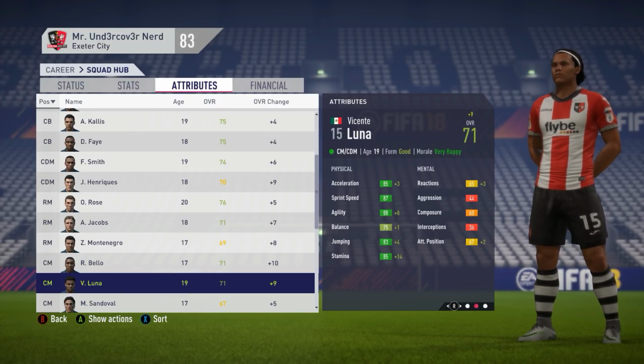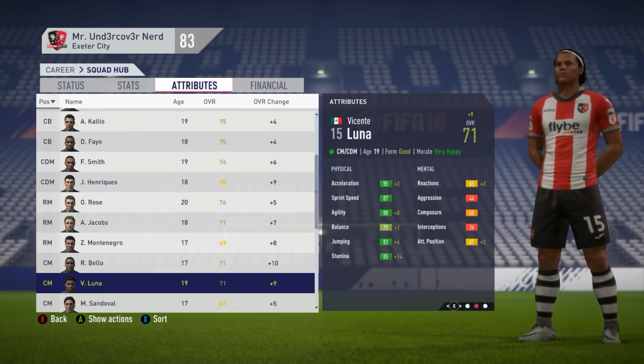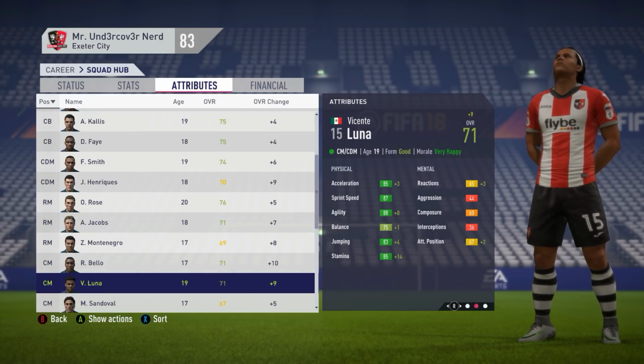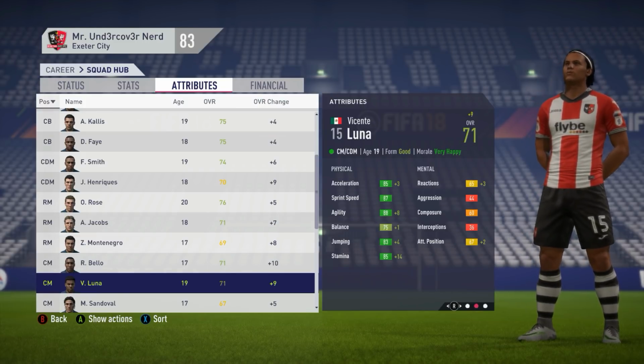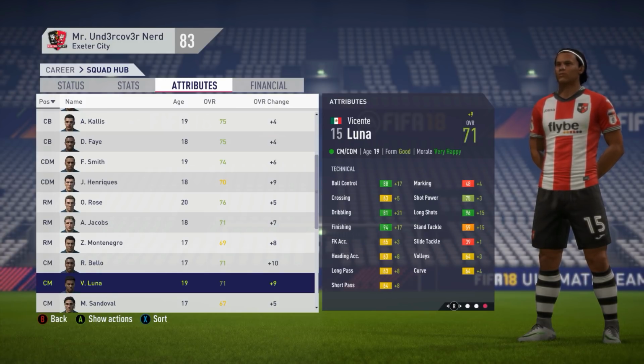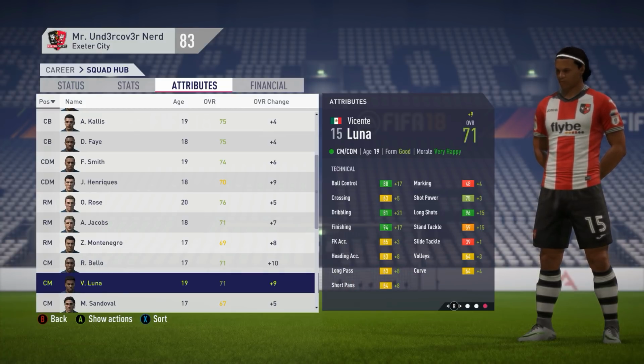Look at these stats. He's got +3 to acceleration, +8 to agility, +1 balance, +4 jumping, 14 stamina. Now, I did train him. I think I trained Luna 5 times throughout the season. But again, nothing with Derek, just normal training sessions. And I think that's why the stamina has gone up a little bit. But look at this. I mean, this is freaking amazing. A lot of yellow there.